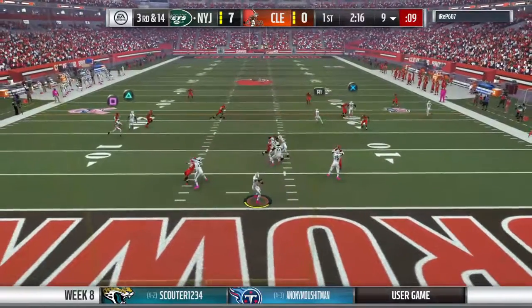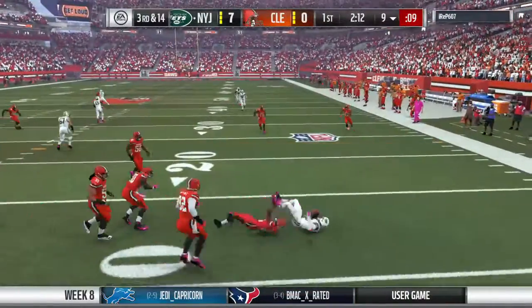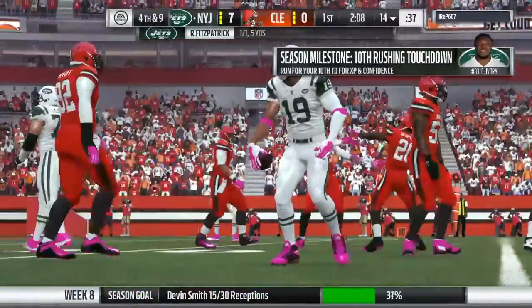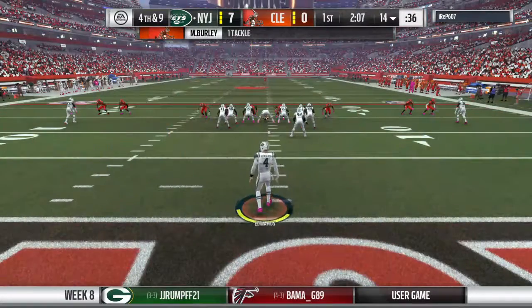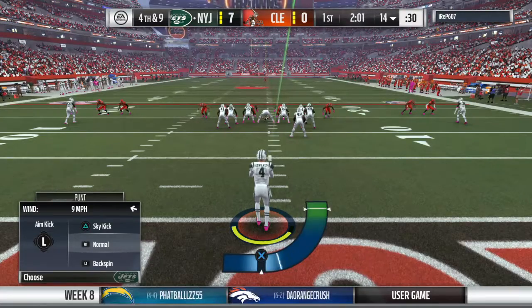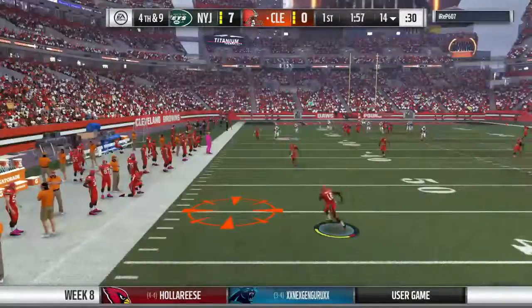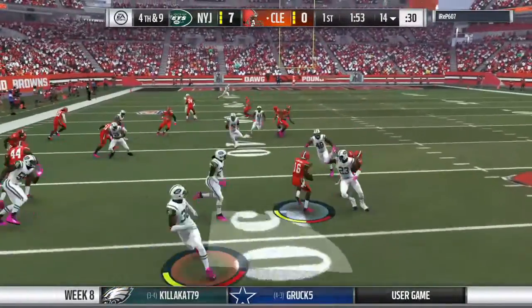From the shotgun, it's Fitzpatrick. It's hauled in by Devin Smith. And he'll get it up a little shy of the 15. They'll spot him down at the 14-yard line. Call it a gain of 5. And it'll be 4th down. Here's Lachlan Edwards now. Standing about a yard deep in his own end zone. And taken at the 46.